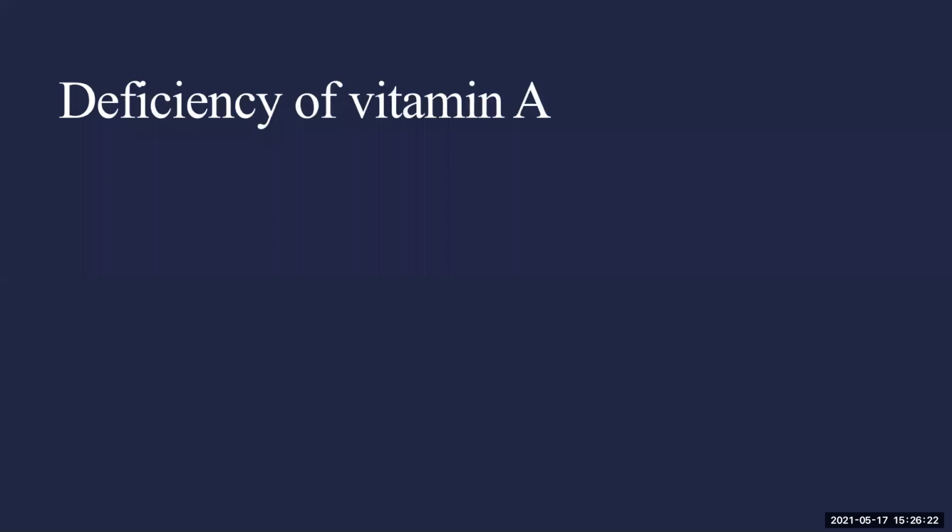So let us see the conditions that are associated with deficiency of vitamin A before checking the toxicity elements. One of the most common conditions we associate with deficiency of vitamin A is night blindness. Night blindness is the earliest symptom of vitamin A deficiency. Whenever there is vitamin A deficiency, the earliest symptom that manifests is night blindness.